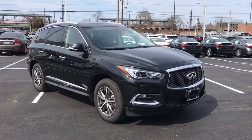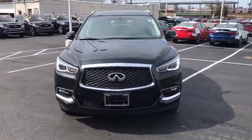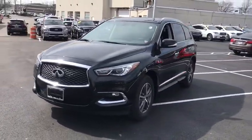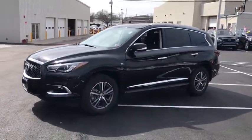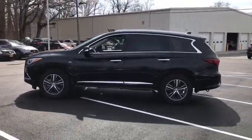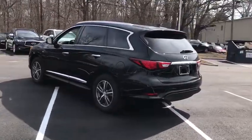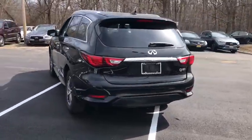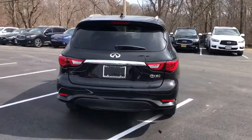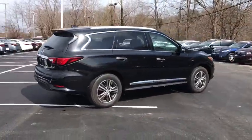The 2018 Infiniti QX60. The Infiniti QX60 is the perfect blend of luxury and practicality. This crossover SUV not only provides ample space for passengers and cargo, but also an interior that screams luxury. In addition, the QX60 offers extremely high levels of safety, all with a sleek new design. This vehicle has less than 10,000 miles.